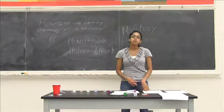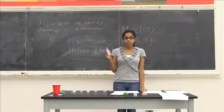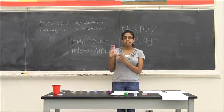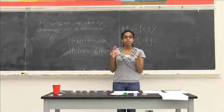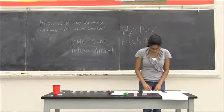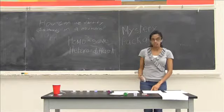So, an example of a homogeneous mixture would also be like sugar and water. But a solution can be a homogeneous mixture. This is a solution because a substance dissolved in another substance. And right here we have the sugar dissolved in the water. So, the last vocabulary word on your sheet is a solution, a type of homogeneous mixture where one substance dissolves in another.